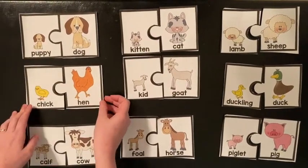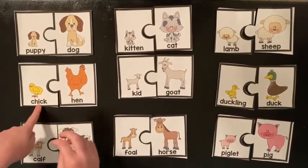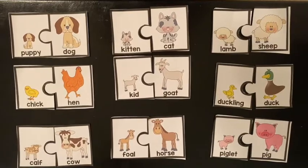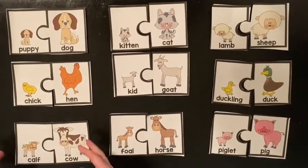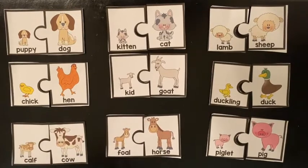The next two choices that we have are a hen and a chick. The baby of a hen is called a chick, and remember they're yellow and little when they're born, and then they grow up to look like the big hen. All right, now we have a cow, and the baby of a cow is called a calf. And these two look very similar. One's a little smaller and kind of a different color than the adult one, but they look very similar.